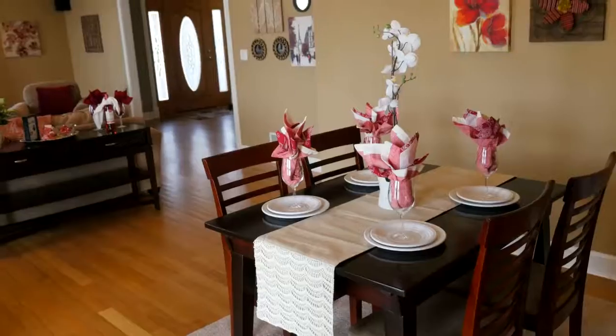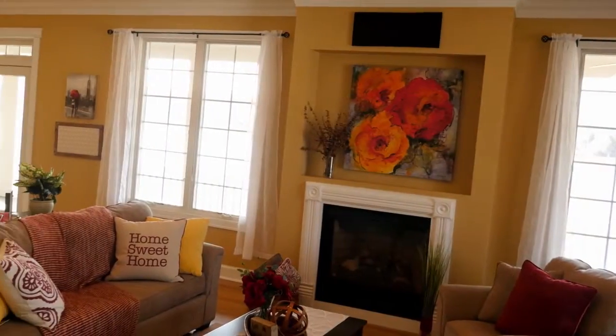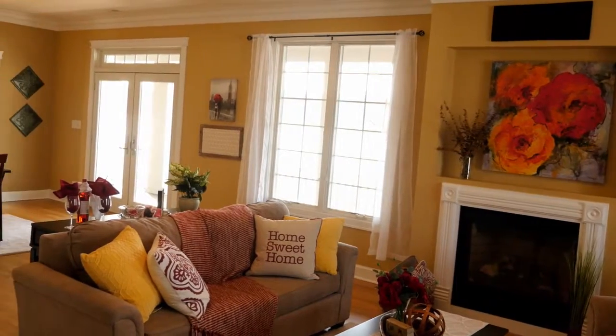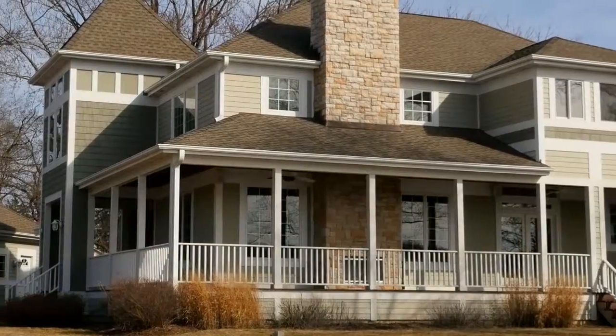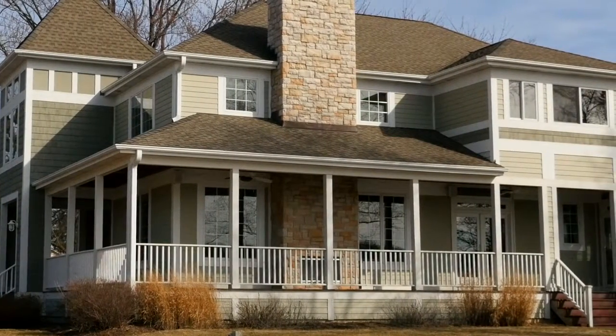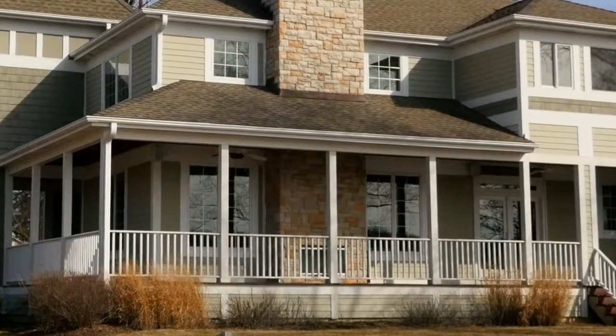This home has incredible features, including the beautiful great room, which has a built-in fireplace, volume ceilings and hardwood floors throughout. Multiple doors provide access to the huge wraparound porch, perfect for enjoying in any season. The porch also features ceiling fans and an outdoor fireplace.